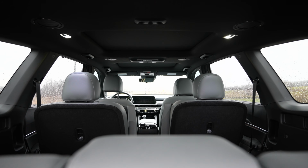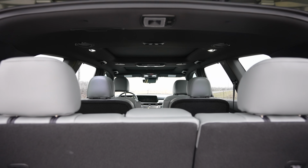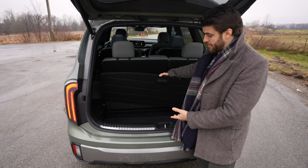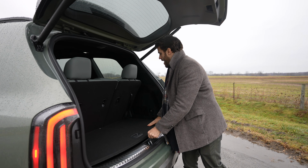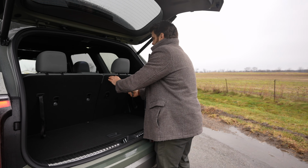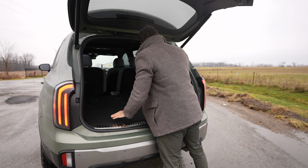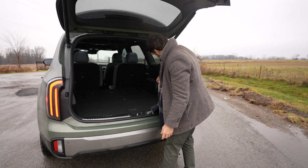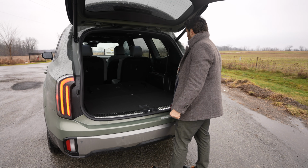Checking out the trunk, there's 21 cubic feet behind the third row of cargo capacity here. Underneath here, there's quite a bit of hidden storage as well. So you can hide your items right under there. And then the seats fold down, just using the tethers here. There's a power outlet in the back, perfect for like a day at the beach if you're blowing up air mattresses and things like that.